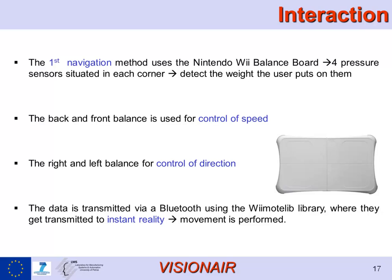As far as the navigation, the first navigation method uses the Wii balance board that has 4 pressure sensors situated in each corner, and they detect the weight the user puts on them. So, in order to control the speed, you use the back and front balance, and in order to control the direction, you use the right and left balance. All this data is transmitted via Bluetooth using the library that's provided by Wii, and the data is transmitted to Instant Reality software, so the movement is performed.